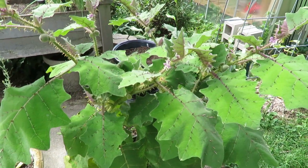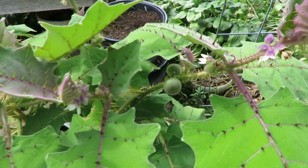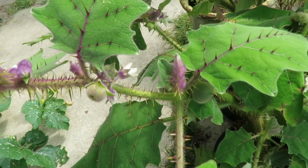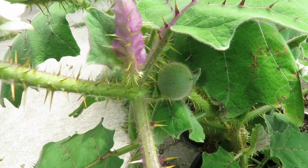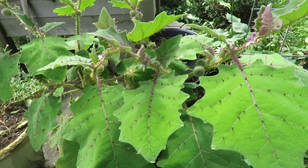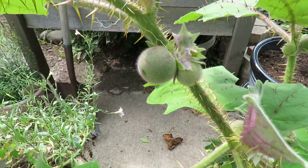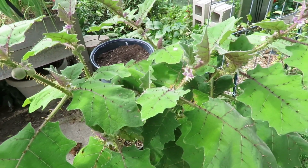So my prehistoric berry plant, I'll put the real name on the screen, has been doing okay. It needs a lot of water, but I am getting berries. I don't know that I necessarily want to eat them. But as you can see, here, we'll move in here, the berries are starting to form. We'll see if they can ripen before we can get our first frost. Still flowering. But boy, this plant looks mean. Everything about it says go away.